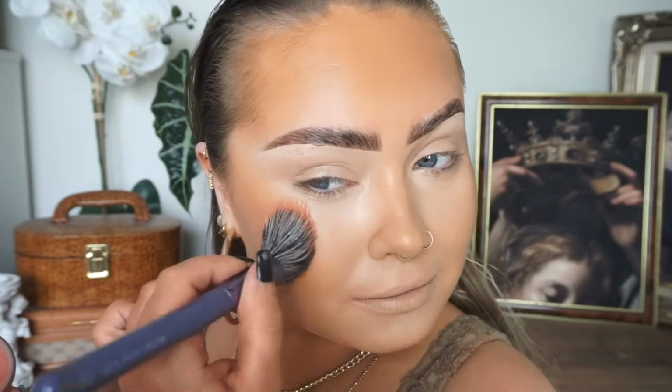This is the Putty Blush from e.l.f. Does this not have a shade? So I do apologise, I can't tell you what shade this is, but it's that colour there. It's kind of like a terracotta orangey coral. Pick one and stick with it, Emma.